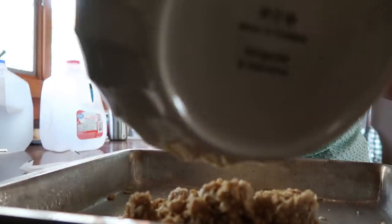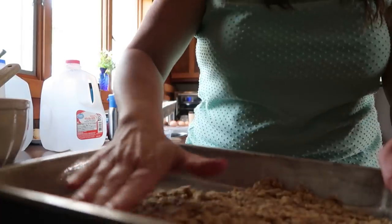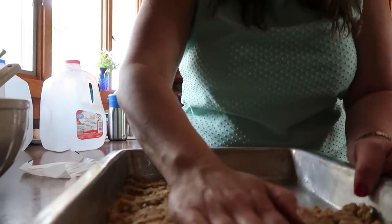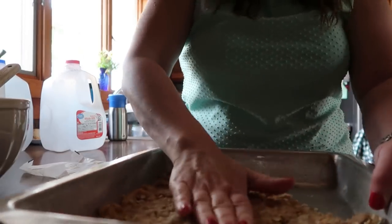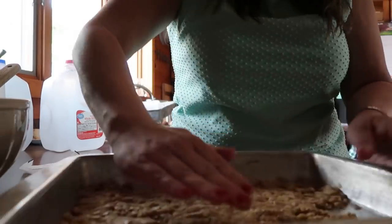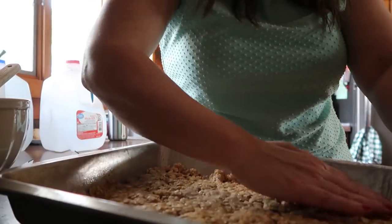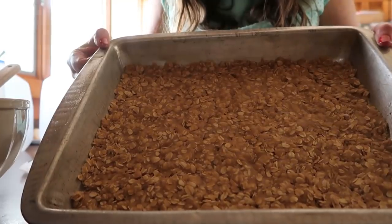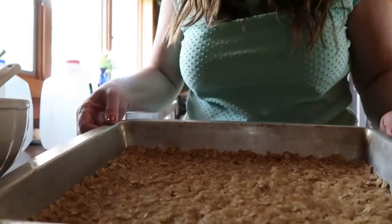This is a 9x13 pan. Yeah, that's kind of thin, isn't it? Just keep working it until it presses into the bottom of the pan. So there we go, it's nice and solid. I'm going to set this aside.